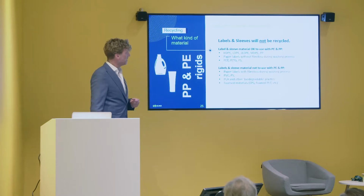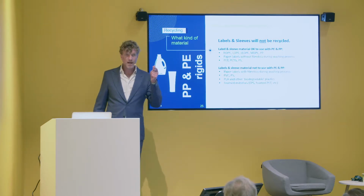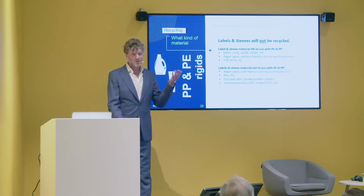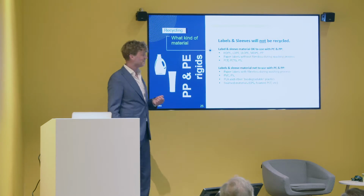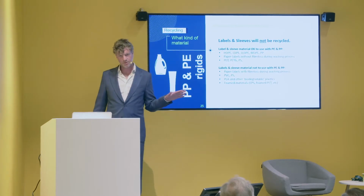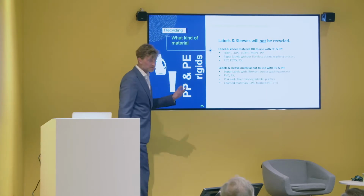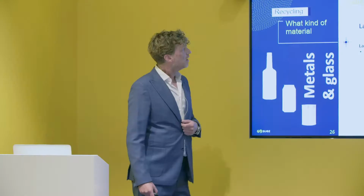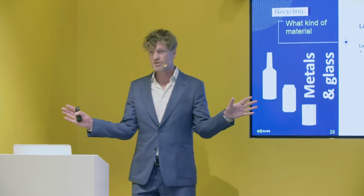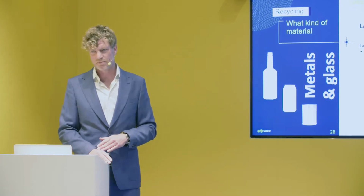For PE and PP, this is somewhat different, but the general idea is that there we are looking for the material that actually is floating. So if you want to remove sleeves and labels, they should sink. Still, PLA and other biodegradable plastics, please don't use them. How green they may sound, they will not be recycled and they actually might cause problems. For glass and metals, no problem. We will not recycle them. But it will not be a problem to have them on there. It doesn't matter what kind of material you use for that.